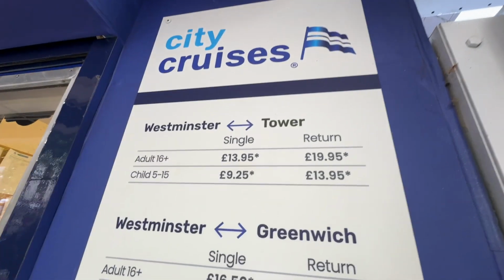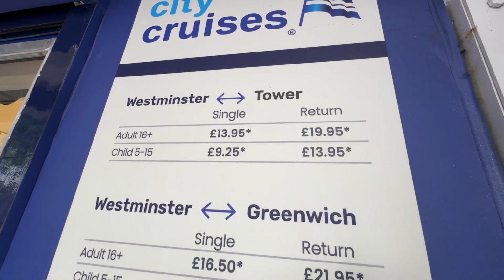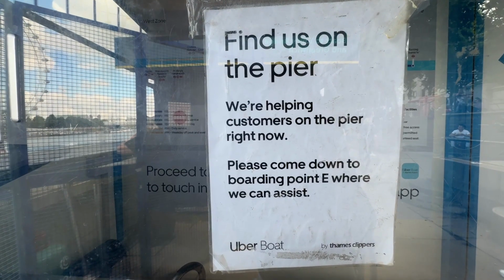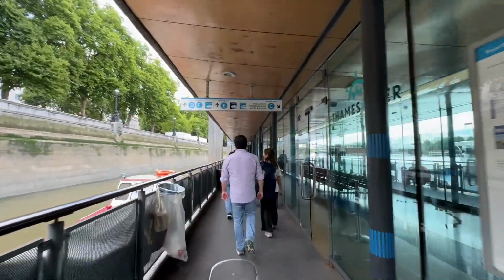Let me just ask. Oh, so they're different ones. This is City Cruises. It's a little bit cheaper for a single and return. Okay, so she says only the Uber boat does the combo of the cruise and cable car. But there's no one here at the ticket counter. Okay, we're helping customers at the pier right now. Please come down to boarding point E where we can assist. It should be a better deal if I buy the combo, cable car and cruise. This is already a mission. Maybe I should just do the cruise and forget about the cable car, because I don't know where the cable car leaves from.